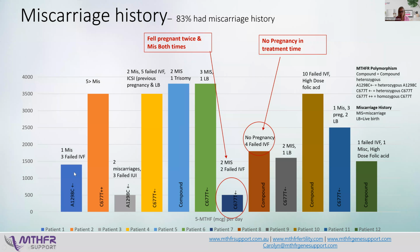One, this woman fell pregnant successfully and had a child. She had had one miscarriage and three failed IVF. The second lady had five previous miscarriages, successfully fell pregnant, successfully had a baby. Same with this lady, two miscarriages, three failed IUI, successfully fell pregnant, successfully had a baby. Look at this lady, two miscarriages, five failed IVF, a previous pregnancy and live birth through ICSI, but she then went on to have a baby. This woman, two miscarriages, one trisomy, successfully had a baby. Three miscarriages, one previous live birth, successfully had a baby.